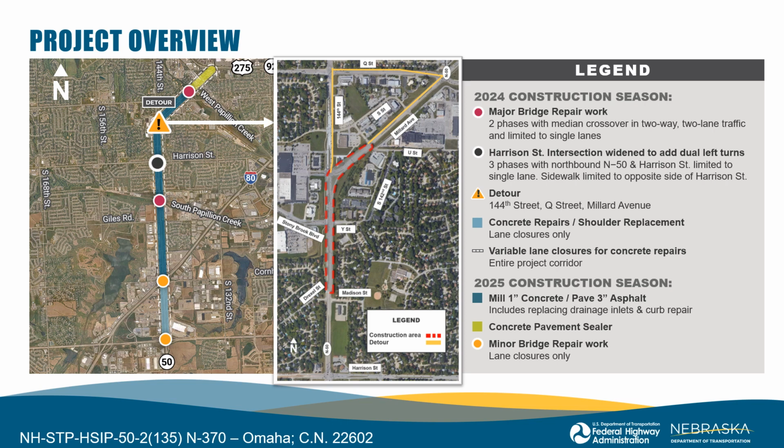As you can see in this slide, we have a variety of work that will need to be completed to provide an improved driving surface for the public, such as bridge repair, intersection upgrades, concrete repairs, milling and resurfacing, and shoulder replacements. The work will require lane closures for most of the project and will also require us to detour traffic in order to facilitate construction in a timely manner. Now let's dive deeper into some of the improvements, including the detours, starting with the work we plan to complete in this calendar year.